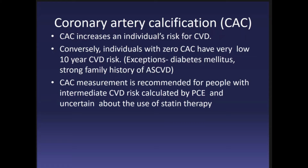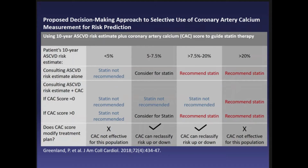So how do we use CAC? Well, CAC is now recommended for people with intermediate CVD risk, as calculated by the pooled cohort equation that I showed you. And the idea is to put people on statin, but a lot of people don't want to be put on statin. Other people are intolerant of statin. Myalgia is a typical problem, and so these patients don't want to be on statin. So what do we do? Well, let's do a CT of CAC.